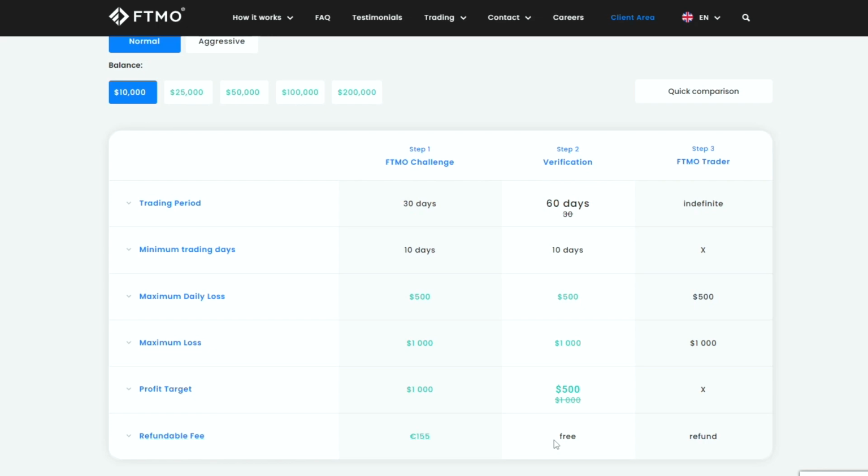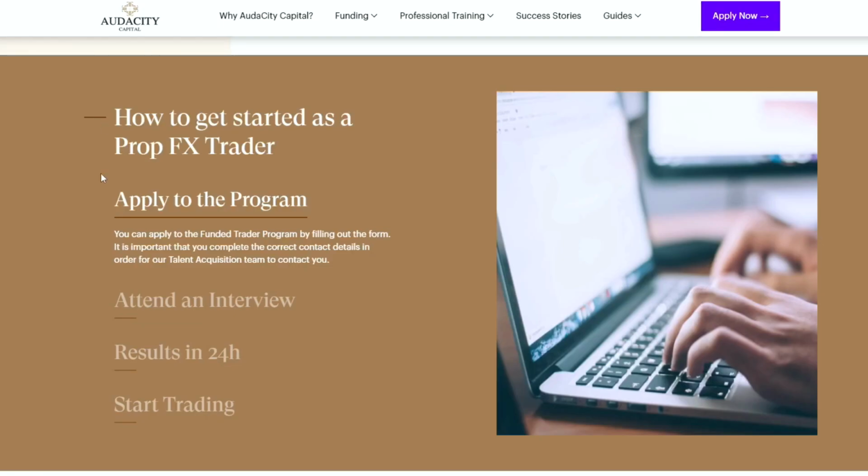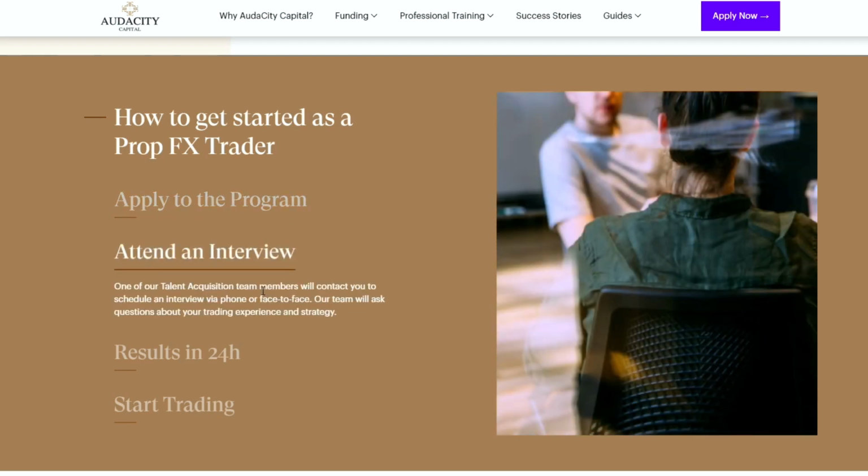To compare it to a couple of other prop firms, if we have a look now at Audacity Capital, they're a prop firm that works a little differently. So there's an application form to fill out, asking about your trading background. If you're looking like the right fit, there'll be an interview. You can do it face-to-face. I don't know anybody that's done a face-to-face with Audacity. I know a few traders that have done a phone interview though.